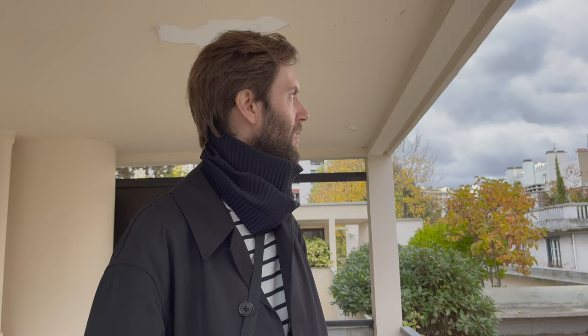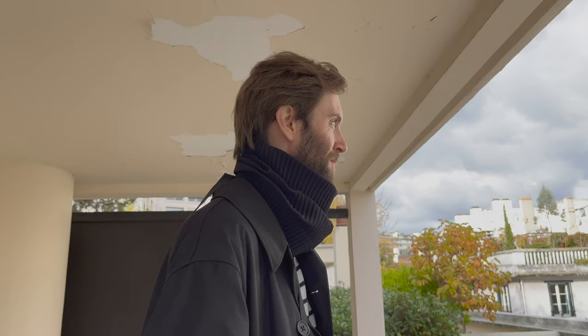Okay, we are here at the Maison Roche by Le Corbusier. And it's beautiful so far, but there's still a lot more to explore, a lot more to see. And in the meantime, we have a beautiful view to enjoy.